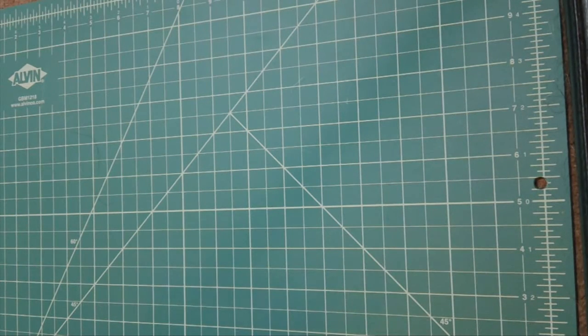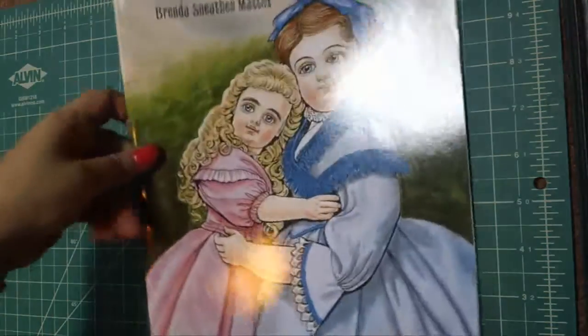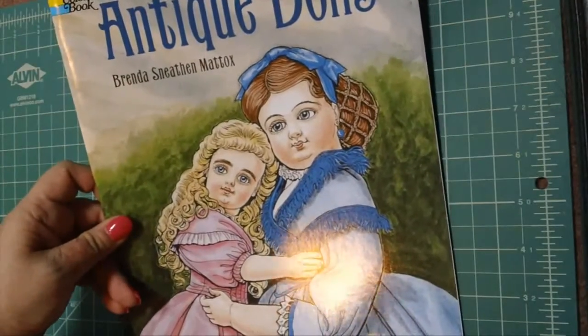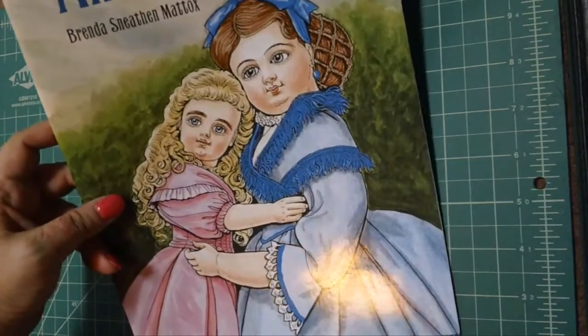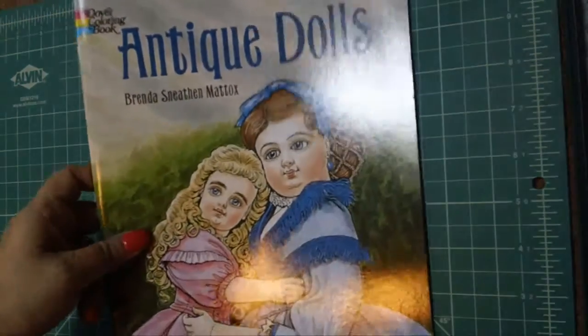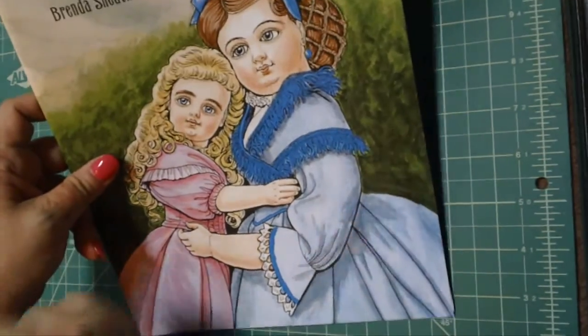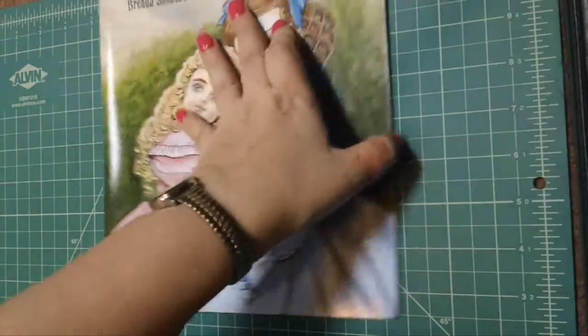Now this last one is called Antique Dolls. And this is from Dover Publications, Dover coloring book, Antique Dolls. And this is so cute. I saw this cover and I had to pick this up because I just thought this was so cute. Antique Dolls. I mean, just look at how sweet that is. Little boy and the girl doll right there. I mean, that just kind of made my heart all melty.